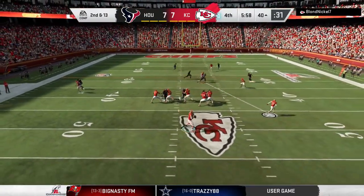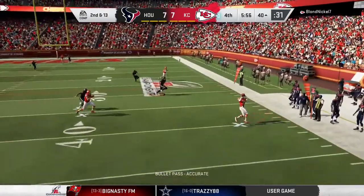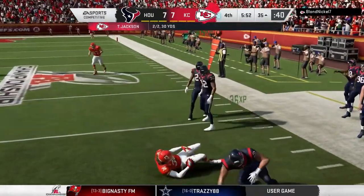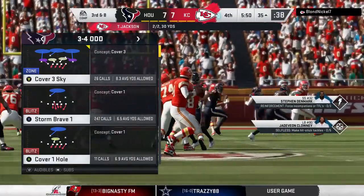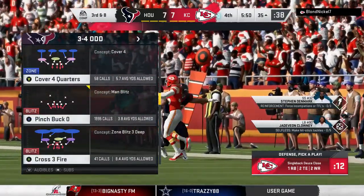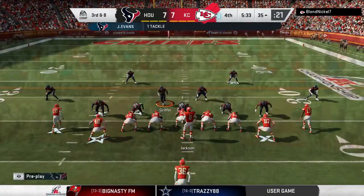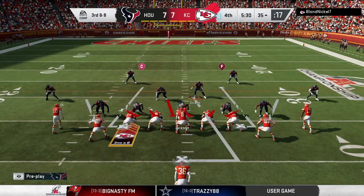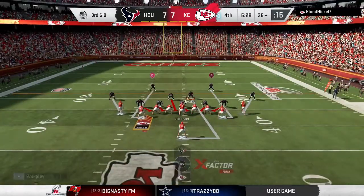Now on 2nd and 13. Jackson. That's complete to Smith. And he gets this to the 35. Good for a gain of 5. The Chiefs on 3rd down. 0 for 3 to this point. They could use a conversion. This is 3rd and 8.